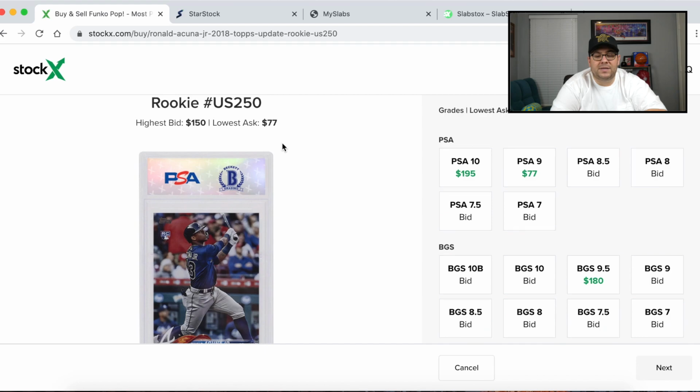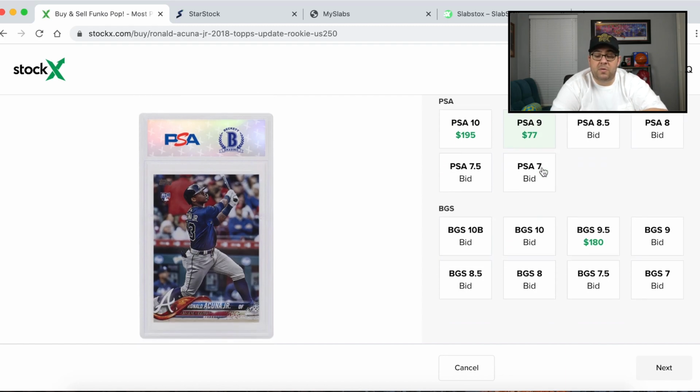So this one has a PSA 10 that's $195 and a PSA 9 that's $77. There is also a BGS 9.5 that's $180. So you can see you get different examples, especially with a widely available Topps update, right? Ronald Acuna. There's going to be various options there. So if I'm looking to buy this card, I've got different examples and different grades of those.